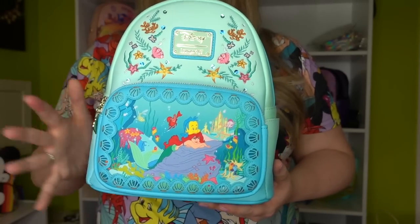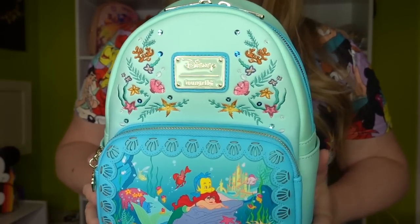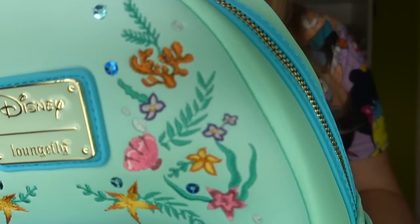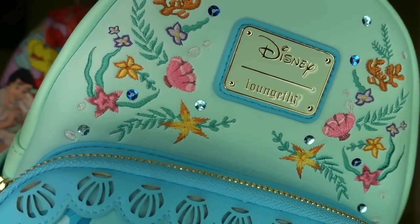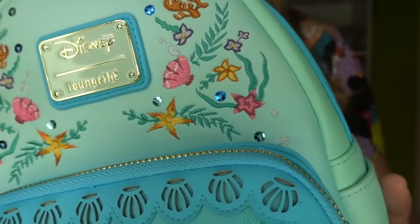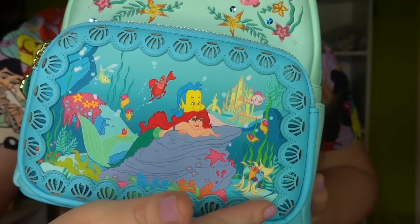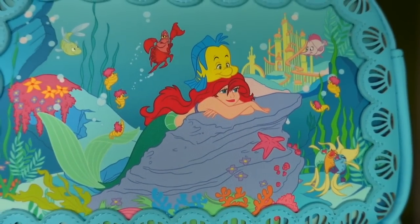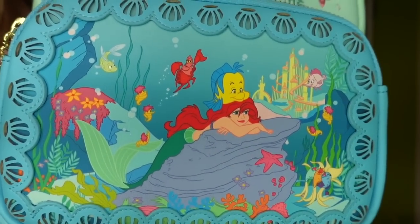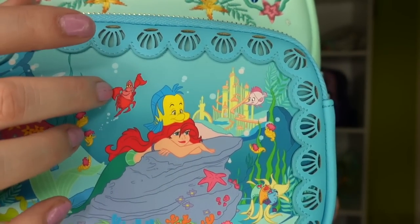This bag is so stunning. This was a Pink a la Mode exclusive, and I'm gonna do a close-up because there's so much detail. Now, what I love is there's rhinestone and there is embroidered embellishments on the top of the bag. You then have this die cut around the edge of the front pocket. There's a really cool kind of alternative pose, some pose you don't really see in merchandise very often. Ariel, Flounder, and Sebastian.